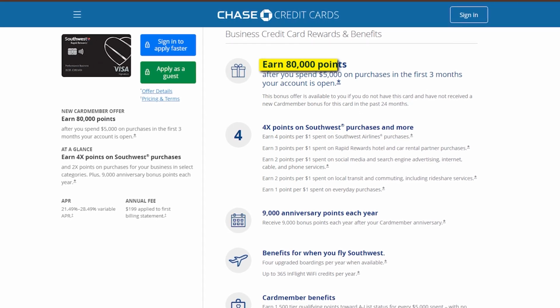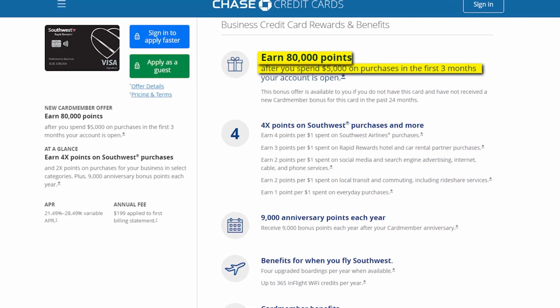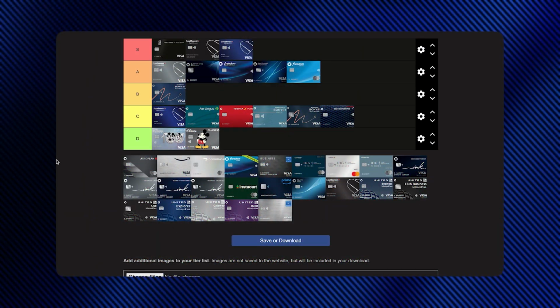So the easily tangible credits can cover this annual fee no problem, but perks like the 365 Wi-Fi credits every year can add a ton of upside to this card. Plus, there's almost always a massive welcome offer of 80,000 points after spending $5,000 on the card in the first 3 months. On top of earning a bunch of Southwest points, that will get you within about 50,000 points of earning Southwest Companion Pass. This is an S tier card in my opinion, and it definitely doesn't get the attention it deserves.